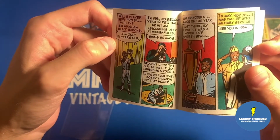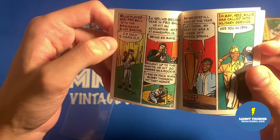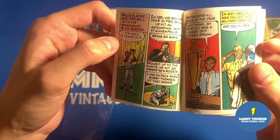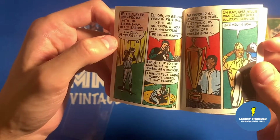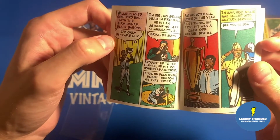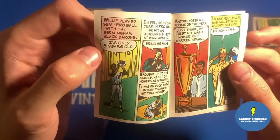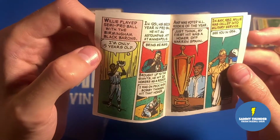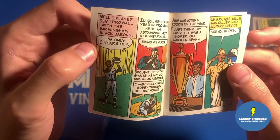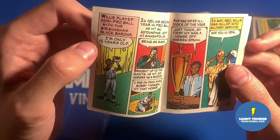1951, his second year in pro ball, he hit an astounding .477 at Minneapolis. You can see the general manager, Bring Me Mays, brought up to the Giants. He hit 20 homers as a rookie. He was on deck when Bobby Thompson hit the shot heard around the world. He was voted Rookie of the Year. Just think, my first hit was a home run off Warren Spahn.